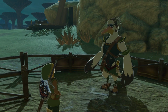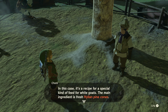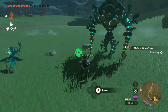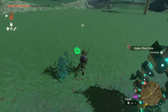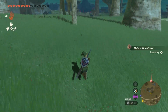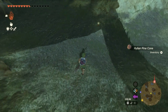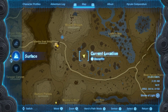Speak to Penn and we'll learn that a bunch of white goats from the stable have gone missing. Speak to Chork and we learn his recipe given to him by Princess Zelda blew away in the wind. Basically, to get to the bottom of this, we need to follow the path of pine cones nearby. Just follow them down the road one by one. Eventually, you'll be led to this location, where both the white goats and Zelda's recipe can be found.